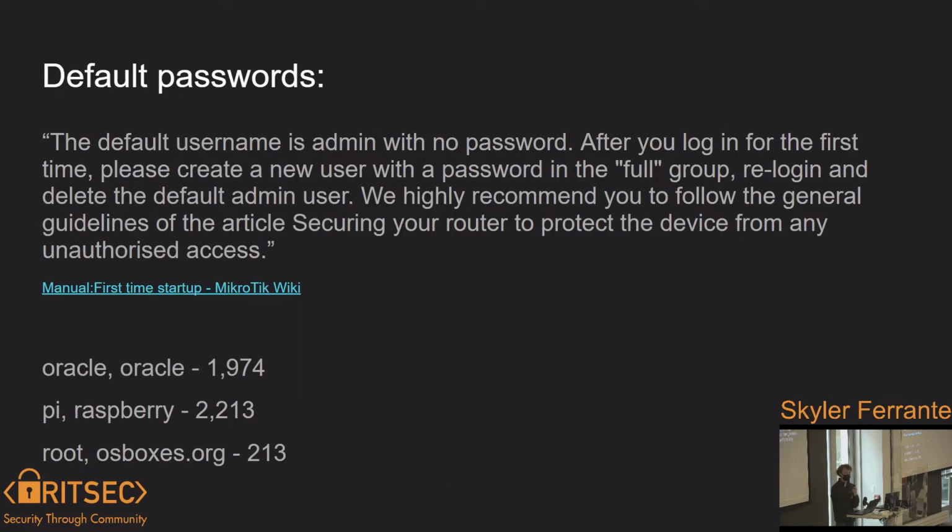Also default passwords, so oracle, pi, raspberry, root osboxes.org. That specific one, osboxes.org, is a VPS provider, so by default they don't allow SSH on the boxes that they set up for you. But a lot of people would set up SSH on their boxes and then get hacked because they didn't change their password. And that thing on the top, there was a router company where by default the credentials were admin with no password, and they didn't force you to change it. There were a lot of people on forums saying they'd been hacked because they opened SSH.